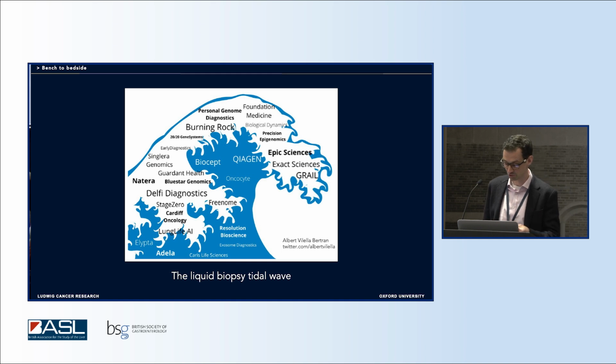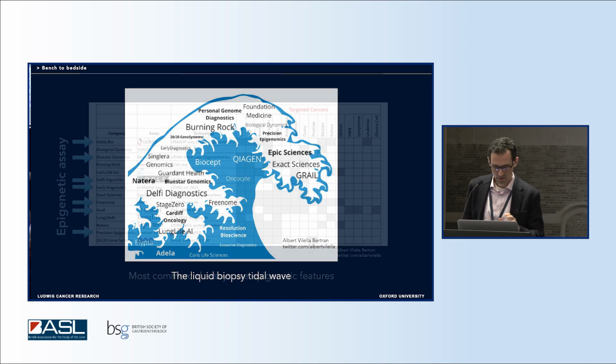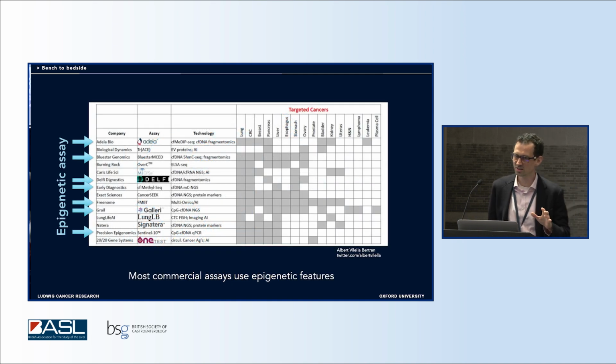So what kind of features you use from the blood that might be useful. I'm going to just briefly talk about the ones that are most advanced by now in the early cancer detection setting. And almost all of these companies, here's a list of some of the bigger ones, almost all of them use an epigenetic assay, or an assay that at least to some extent uses epigenetic features of DNA in their assay setup.